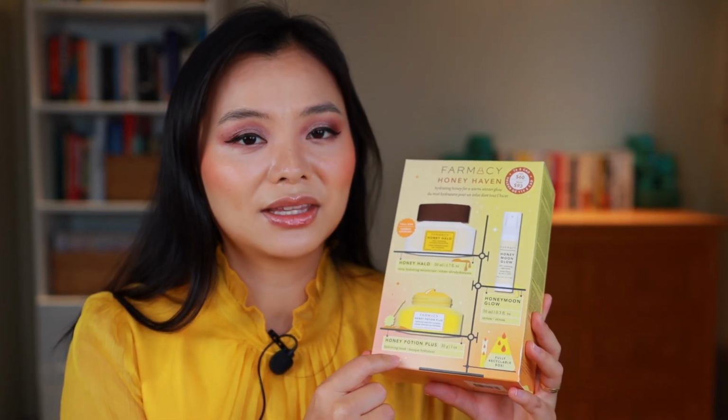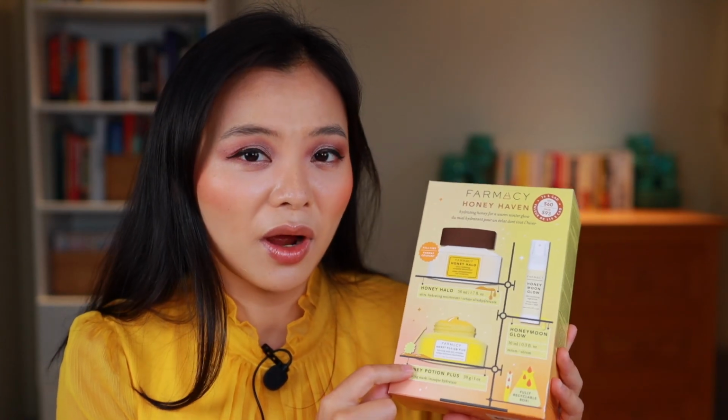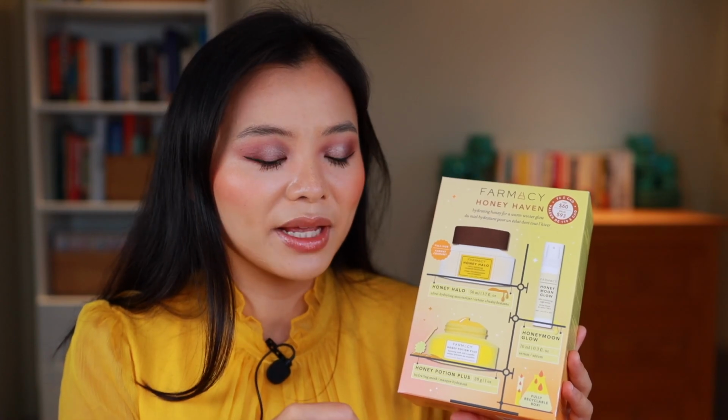And I'm really excited about this because I love face masks. I use them pretty much every day, and there's not a ton of options if you want more hydrating face masks. I find that most of them are clay based, which on my skin is just too drying. And so I've actually been eyeing this mask for a very long time because this one is really popular. It's hydrating, it's warming, it's supposed to be really good for your skin. So we'll put this to the test.